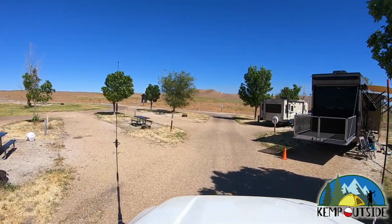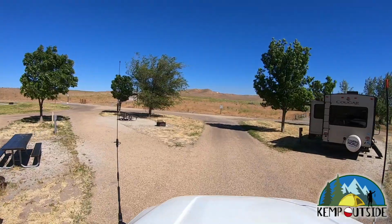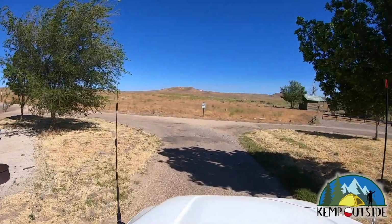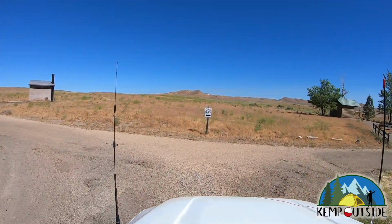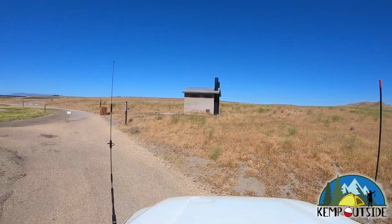But as you can see, these sites are pretty close together. There's not a whole lot of space between them. That was 62, I think. And so I'm not a huge fan of these pull-through sites. There is a vault toilet.